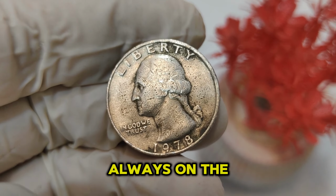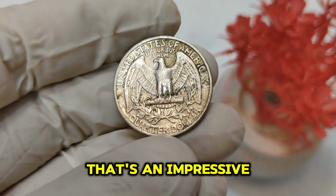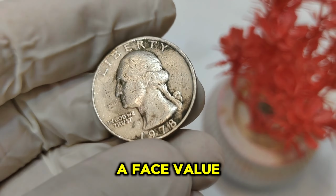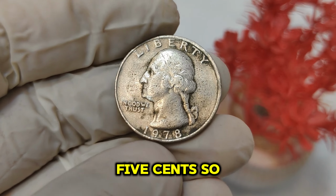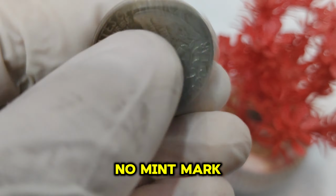Collectors and investors are always on the lookout for these gems, making them highly sought after at auctions and coin shows. As of now, the current market value of a 1978 No Mint Mark Washington quarter in excellent condition can reach up to $42,000. That's an impressive figure for a coin that originally had a face value of just 25 cents. So, how can you tell if you have a valuable 1978 No Mint Mark quarter?